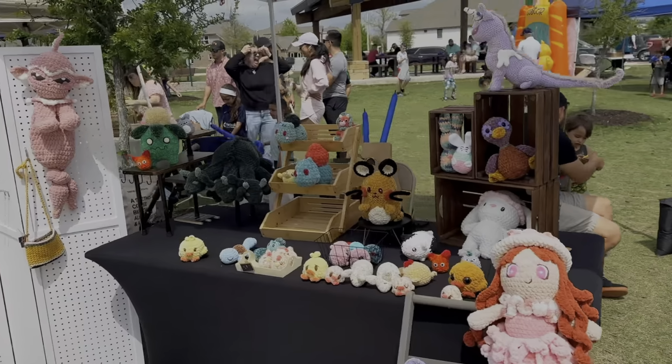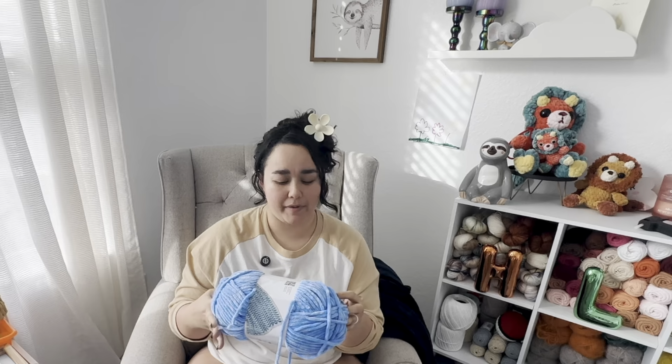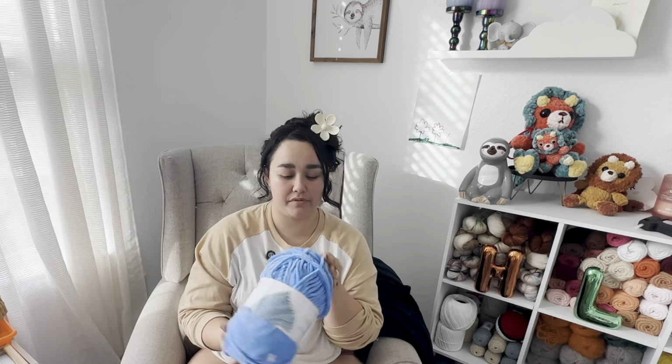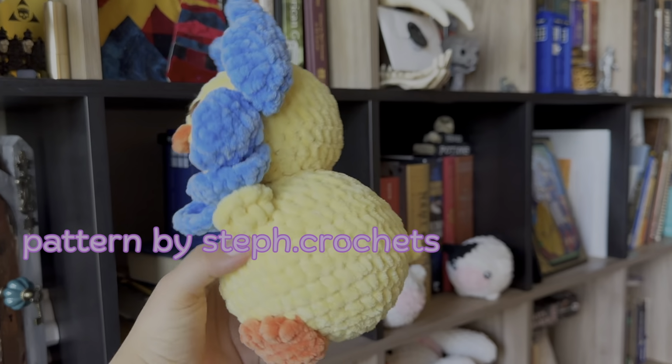And then I had this already in my cart from, I don't know, weeks ago. And I just thought it looked so pretty. It's bird blue. I've never had this color before. This is Sweet Snuggles Light, so it's a little bit thinner. But I'm excited for that.